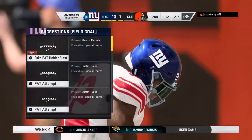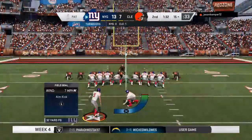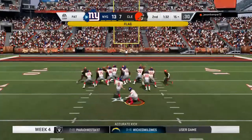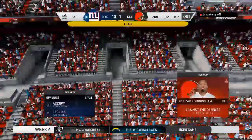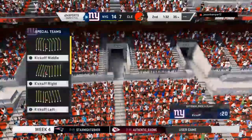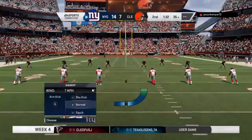Now that was a beautiful play. A pick 6. How would you punctuate something like that, partner? What do you mean, with an exclamation mark? Exclamation mark, a big word. What would you do with that? Ampersand? I like it. Tucker with the extra point, and the decision to just kick the extra point winds up successful. Next to score, Giants 14.